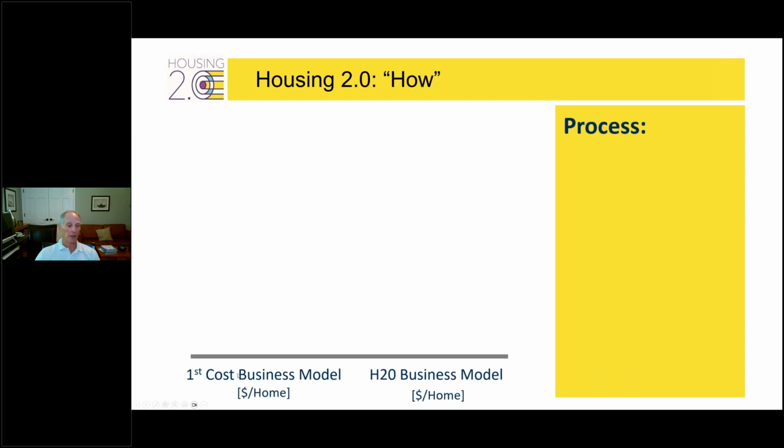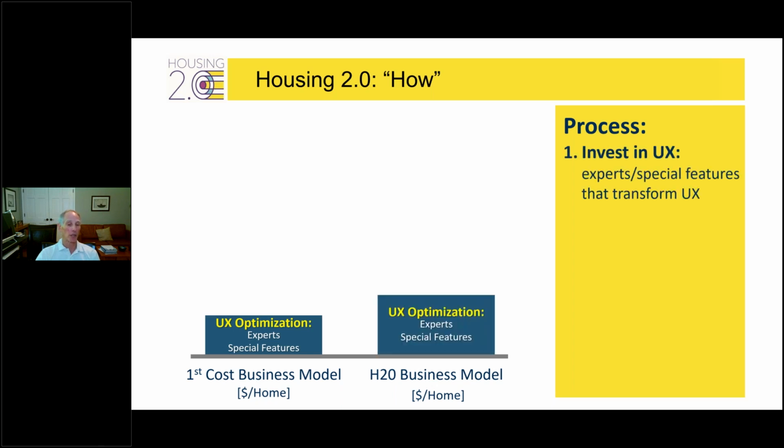How we do that is we shift from a first cost business model, where we make fairly small investments in experts and special features, to one where we're focused on the user experience. And we take advantage of short opportunities to delight the consumer by investing in experts and special features that are transformative in effect. And so we make those extra investments.